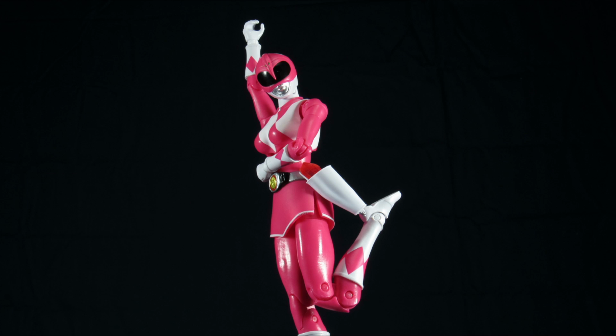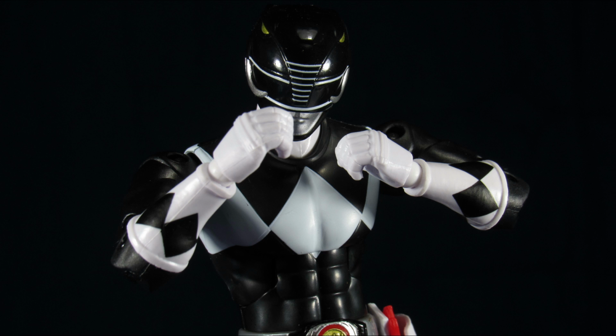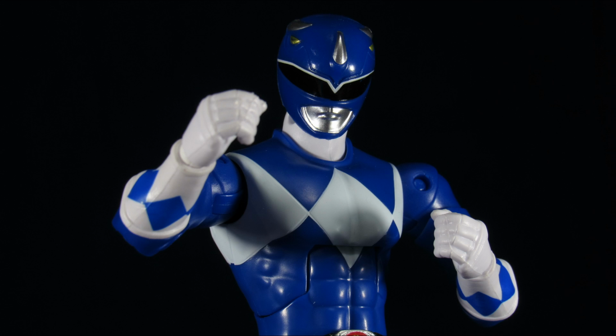So over the Power Ranger Legacy Collection, Pink, Blue, and Black Ranger from Mighty Morphin Power Rangers, I still really like these figures. I really loved the Green and Red Ranger when they came out. Still really love these figures too. It's just, I wish they came with their power weapons. Like, Bandai, give us a set for that eventually. Like, give us an Alpha 5 that comes with all the weapons. Please? Pretty please? Really need that.